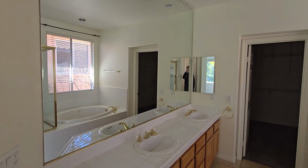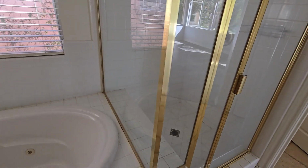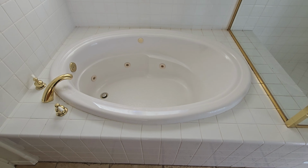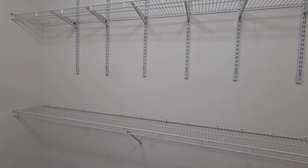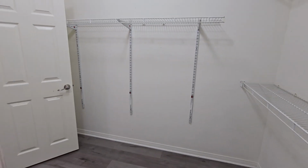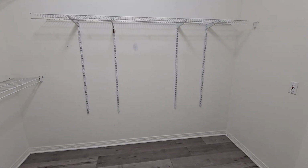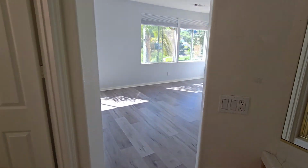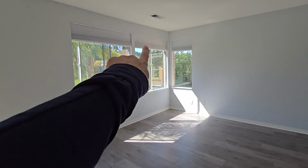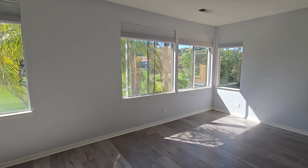All the glass is good, no cracks in the mirrors. All the countertops and faucets have been cleaned. Shower has been cleaned. Bathtub never used, ever. Closet. We replaced all these blinds as a courtesy to you. The original blinds that we got in 2017 were broken and not functional.